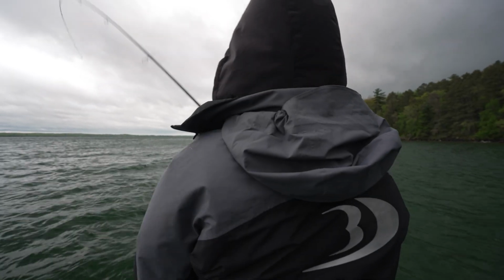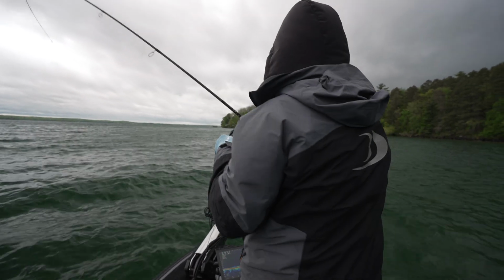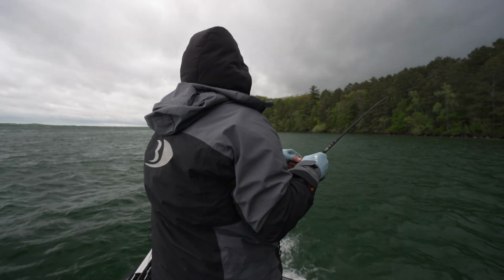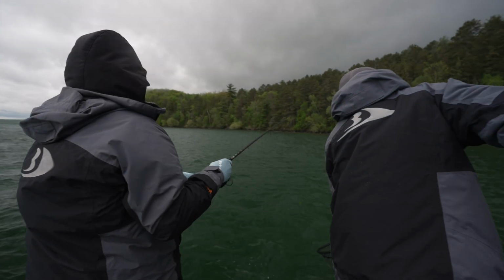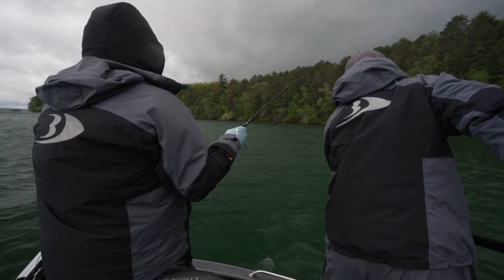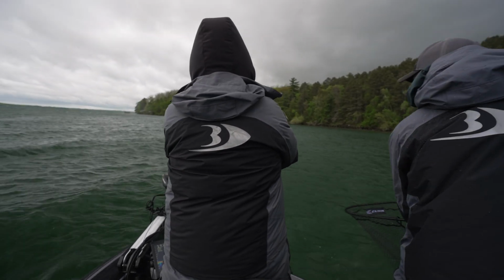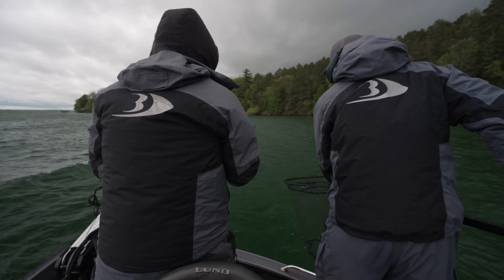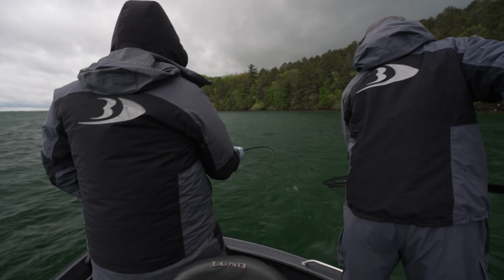There we go. Yep. Oh, watch that run. What do you got, Toby? Not sure. Might be a pike, might be a walleye. Put a big minnow on, so we don't know. Wasn't a super big minnow, but feels like a pretty good fish. Whatever it is, it's fun to get bit finally.